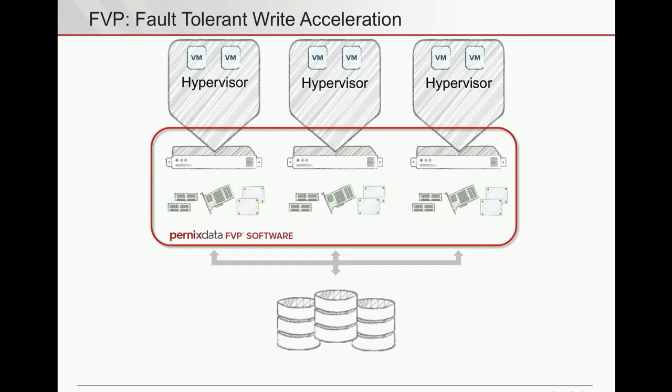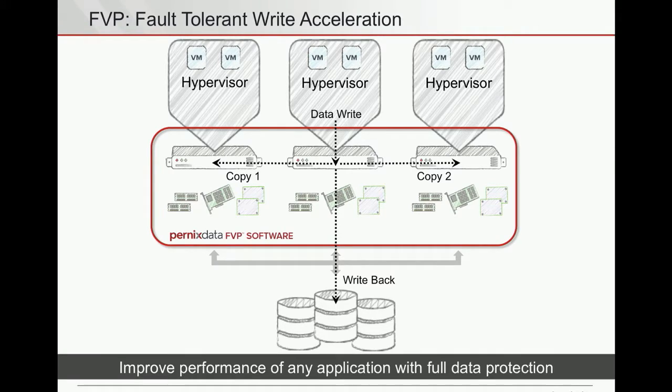Clustering also allows us to provide fault-tolerant write acceleration. This is the secret sauce in the software. This is why people use our software for enterprise applications as opposed to only for scenarios such as VDI. Every time a write comes in from an application, we replicate it to up to 2 peers within the cluster, and then we acknowledge back to the virtual machine and the application can proceed. What that does is it gives your applications that performance of server side, right? But your VMs, your data continue to live on the backing array. You don't make any changes to your VMs or to your applications.